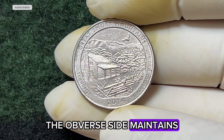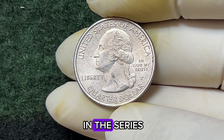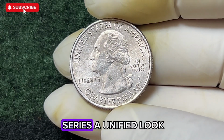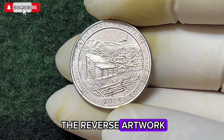The obverse side maintains the familiar portrait of George Washington, unchanged from other quarters in the series, yet neatly balanced against the fresh, detailed reverse. This consistency gives the series a unified look, while allowing each park its own voice through the reverse artwork.